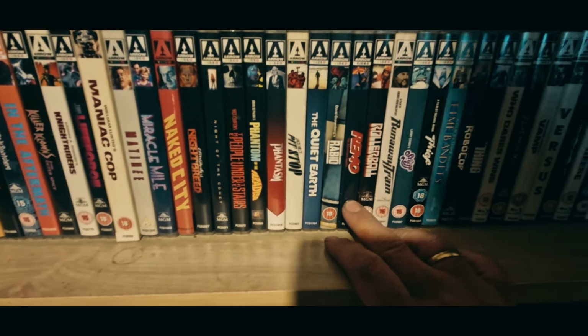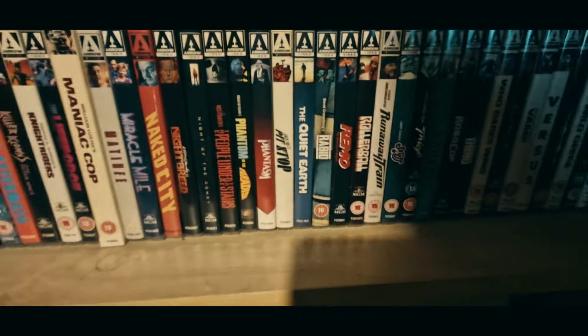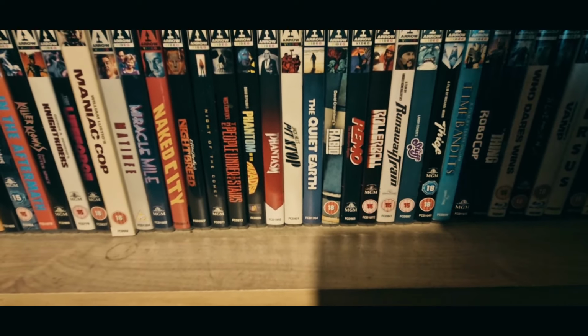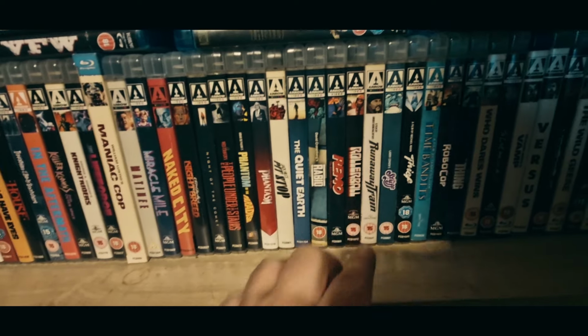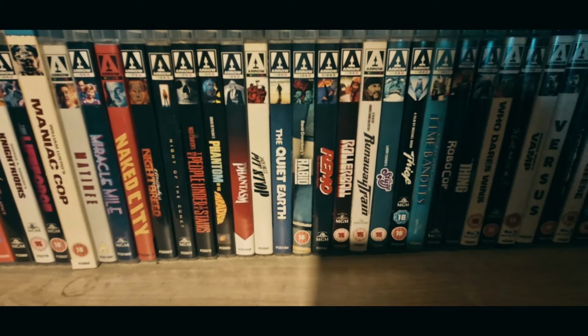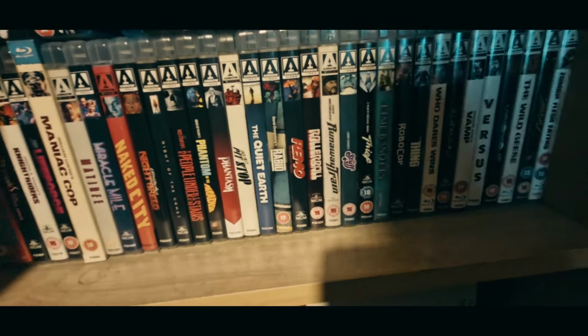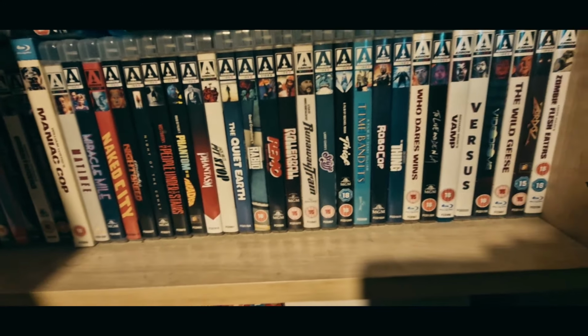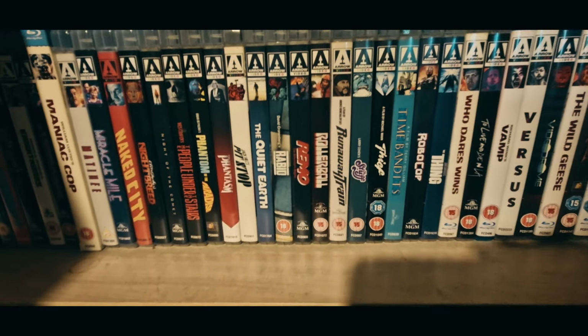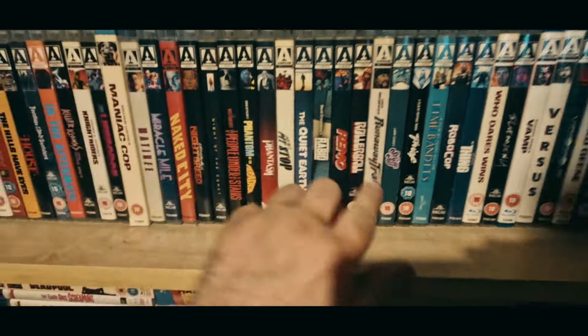Rima Williams, The Adventure Begins. I have owned this since it got released, and I've never seen it. But the reason I haven't got rid of it is because I plan to watch it one day. Rollerball. Rollerball's boring. For a dystopian 70s science fiction movie about a brutal sport, it's quite dull. Runaway Train, on the other hand, is great.